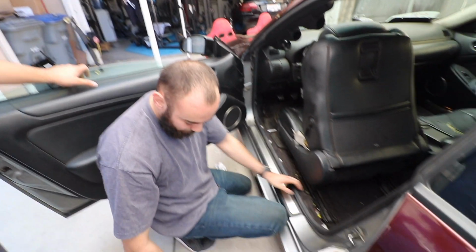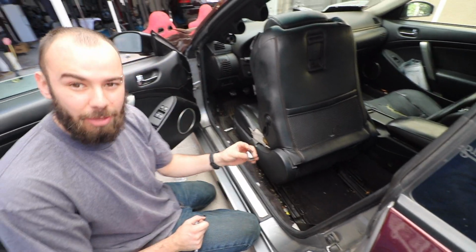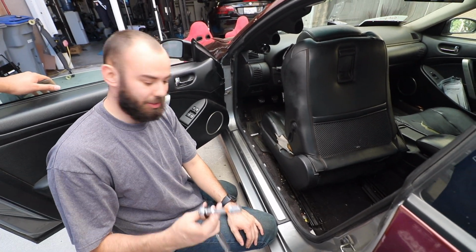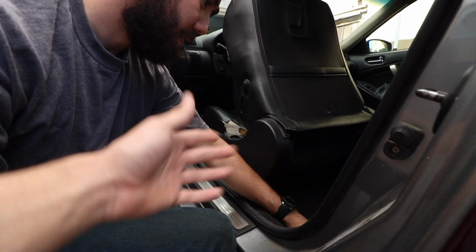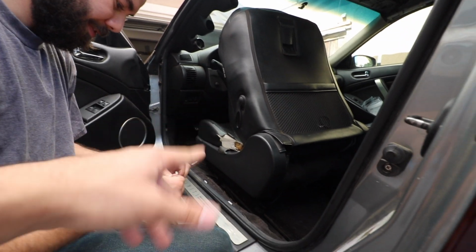I'm not using these seats anymore. For the bolts, let me see. All of them are 14 millimeter. It's really easy. It might be easier with the 2-inch extension. And be careful. They do have some sensors under there, obviously for the heated seats, for the airbags, all that stuff. So be careful. Make sure you disconnect the battery before you do it.